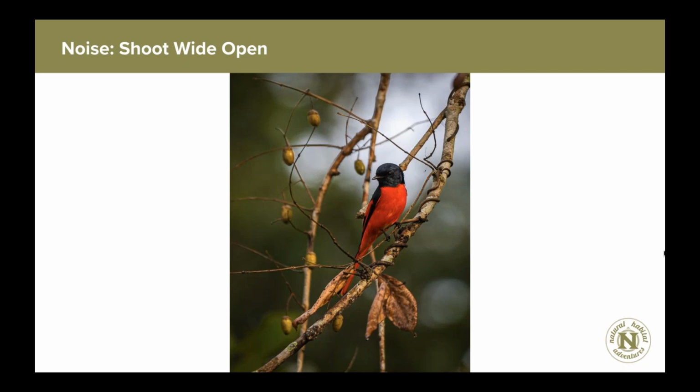So if you shoot with a wide open aperture, you get a very shallow depth of field and beautiful bokeh, which was the second aim of our portrait photography. And at the same time, if you shoot wide open, you can get fast enough shutter speeds at lower ISOs. That will help you get lower noise.